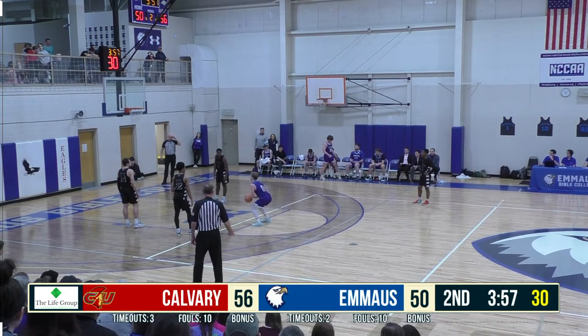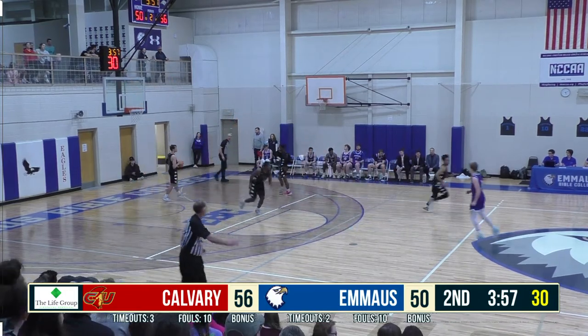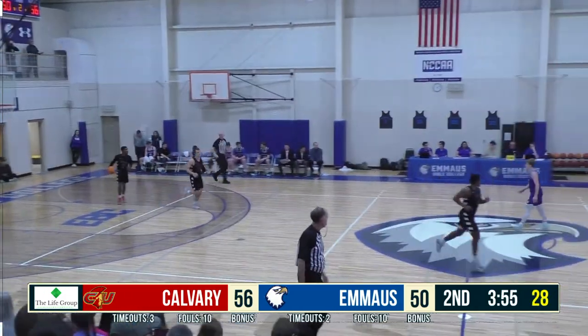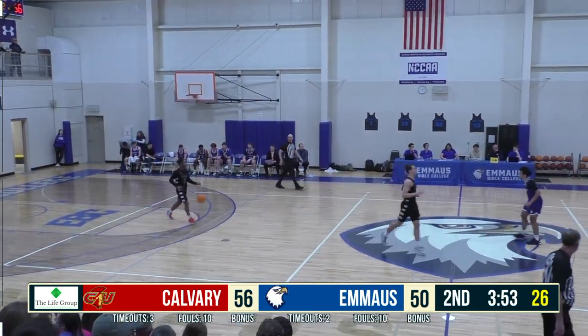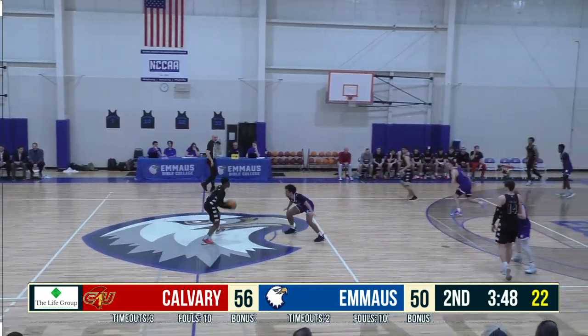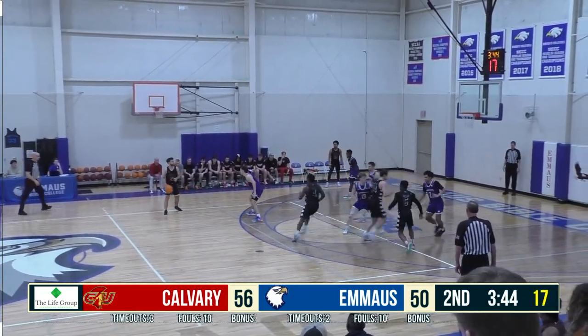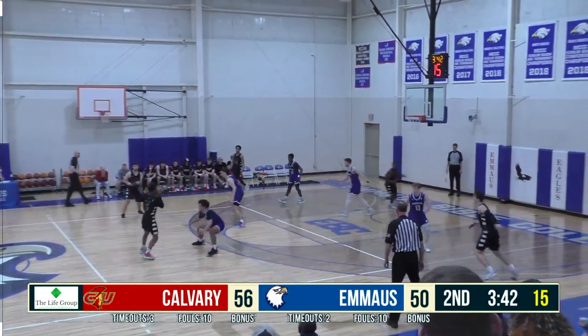Crowd is quiet. Back rim, front rim, back rim, off. One of two that time. Eagles need to stop. Fans chant defense here. 3:45 to go in the game, Calvary up by 6.